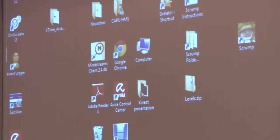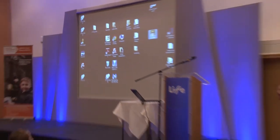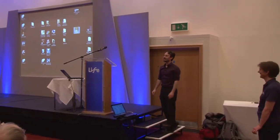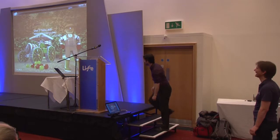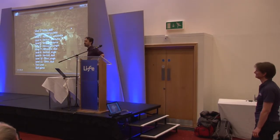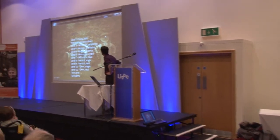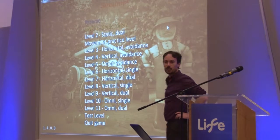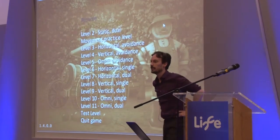Once again, fingers crossed. Now this game is called Scrump. I didn't know what scrumping was until I came to the country. Seems something actually that a convict would do, stealing apples. So, the idea is Jane is going to be a farmer on a tractor.